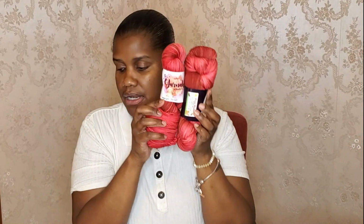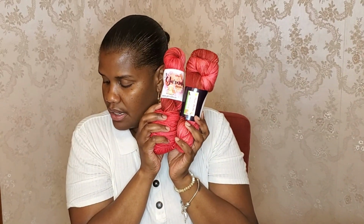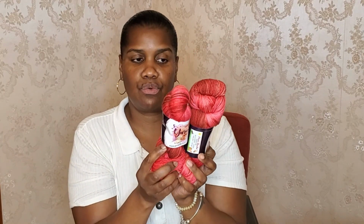So I ordered another Yarnable picnic set box, and this is their July 2022 one. So now I have a total of 7, and I feel pretty confident that I should have enough yarn.